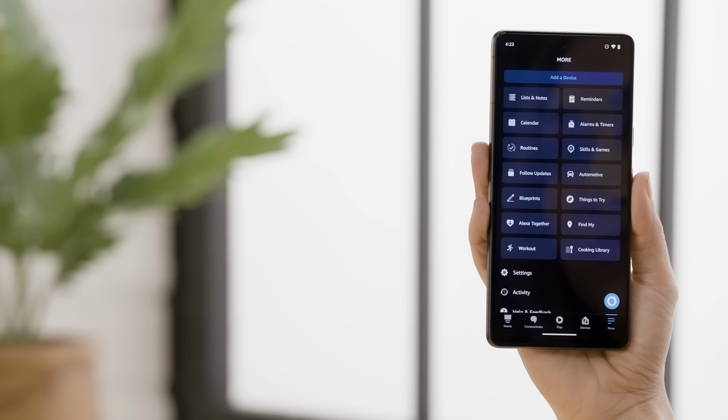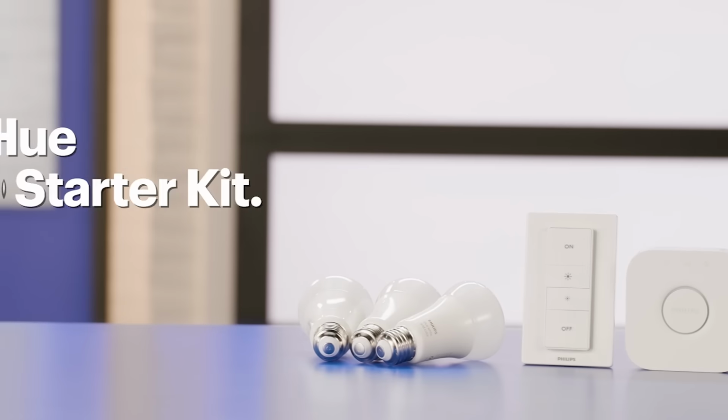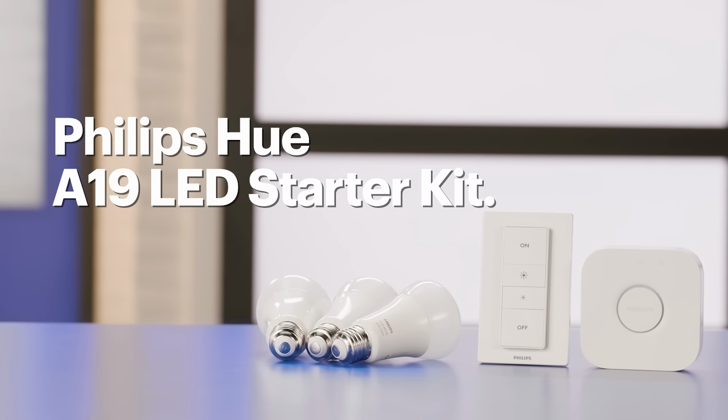Continuing down the line of smart ways you can reduce your carbon footprint, we have number 4, smart lighting. Swap your light bulbs out for LED smart bulbs. They consume less energy and add the smart part so you can set programs, turn them off from a phone, and possibly connect it to a voice assistant. Ever get into bed and realize you forgot to turn off the lights? No problem. Let me just grab my phone and boop, boop, boop.